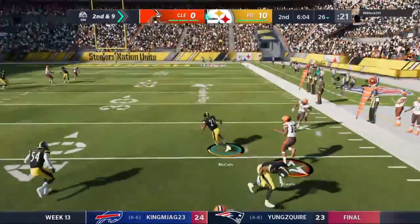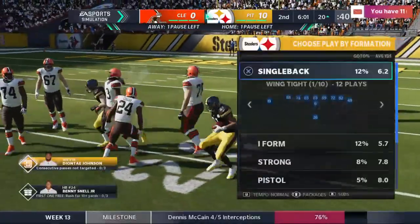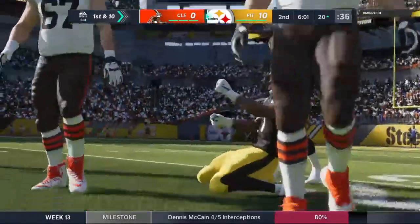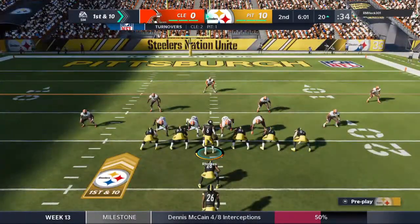Swan. He rifles one that's intercepted. Picked off at the 40. And what a return as he brings this all the way back down to the 20-yard line. You don't see this often. A quarterback of his caliber, 2 first-half interceptions. It's absolutely surprising because it happens so rarely.